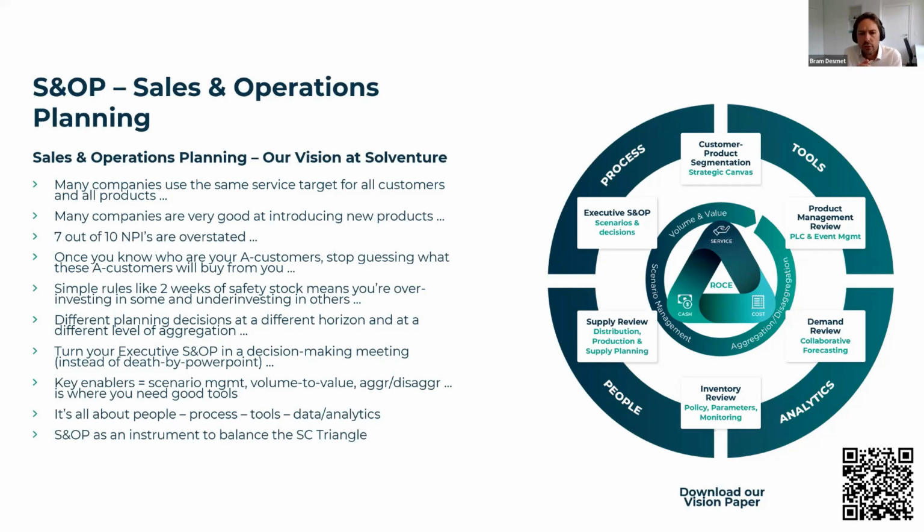When we try to solve and optimize the portfolio, we start from the triangle. So it's not just about service or sales, but it's also what are the costs that we make. So what are the margins? And it's not just about the margin, it's also about how much cash or capital employed do we need to realize those margins? So what's the working capital? How do we utilize our assets? So when we solve that portfolio management question, we link back into the triangle.